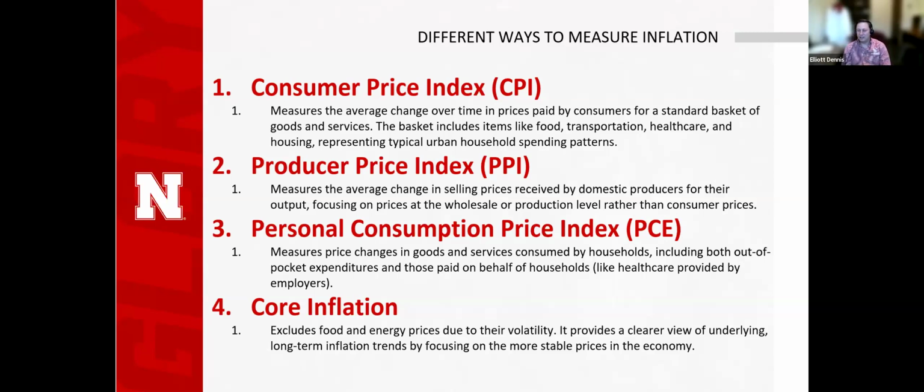I've just kind of provided a definition for each one of these measures of inflation. But really what inflation is generally trying to do is take a basket of goods and say, how has that set basket of goods changed through time? We can do that for consumers, but we can also do that for producers and the types of goods and services that they use. We call that the producer price index.